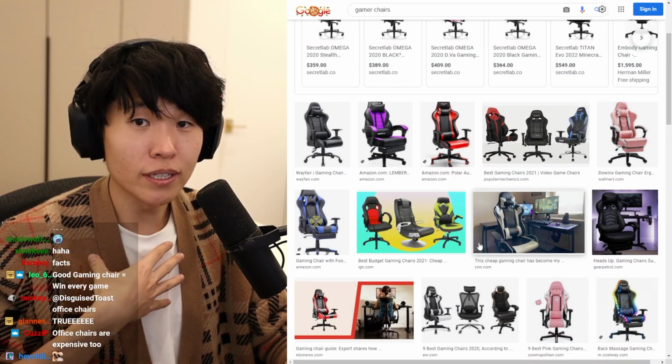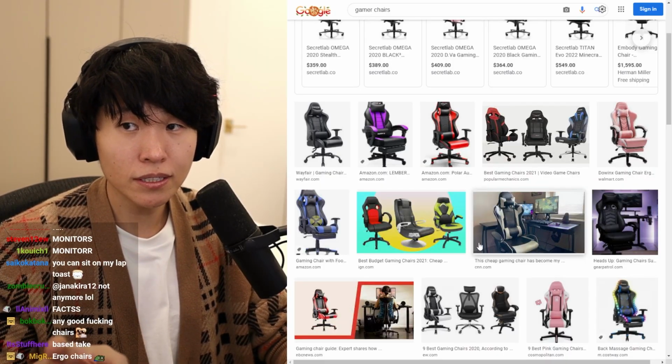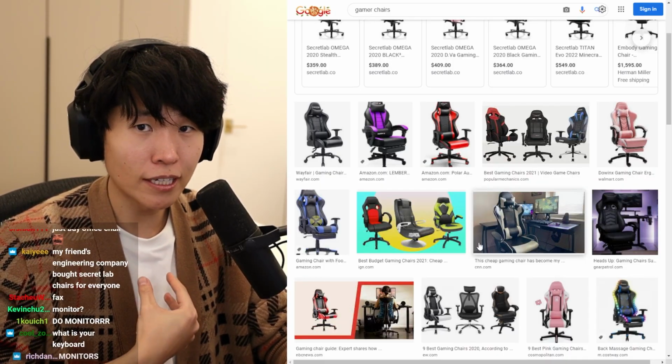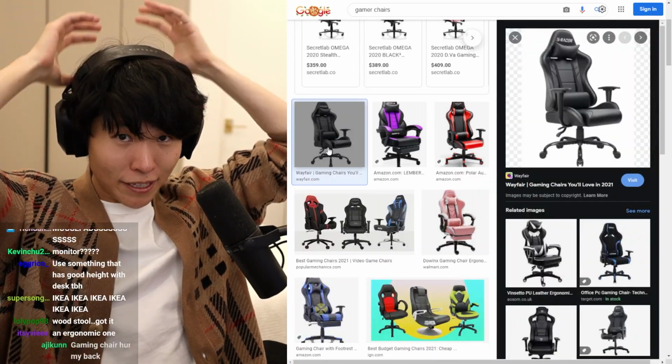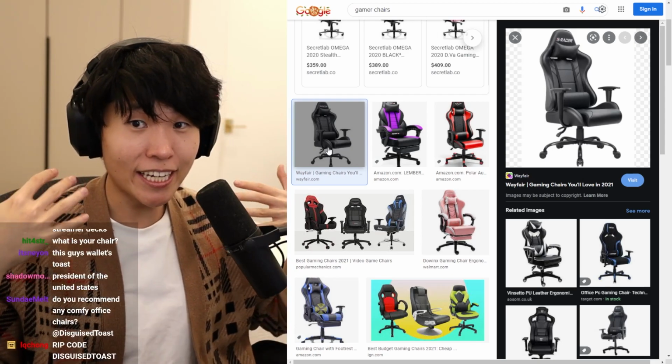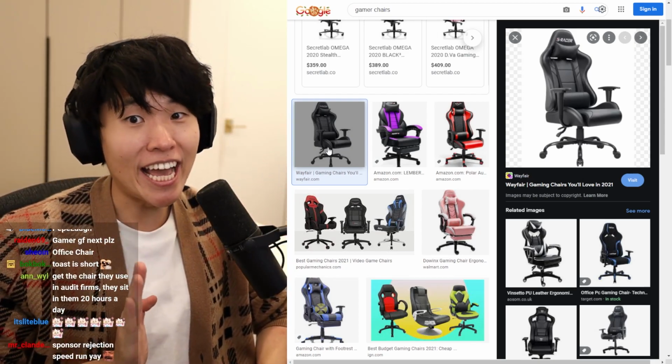I don't like using gamer chairs myself. I know there are some good ones out there. I personally don't use them. I try to avoid them because they are very tall, right? And sometimes they have a pillow here, and I don't like that. I don't like having my neck messed with. And the backs are very hard and very straight.